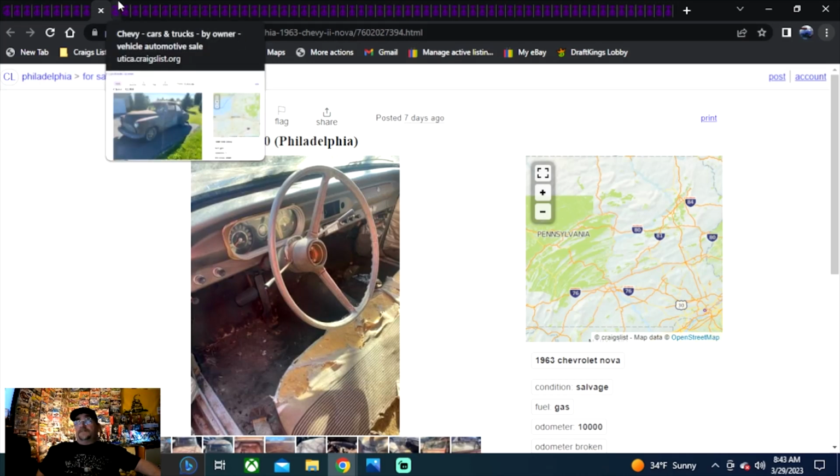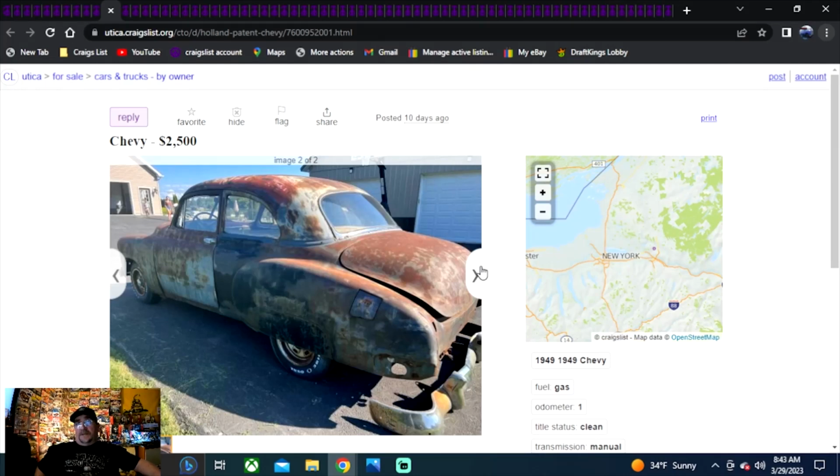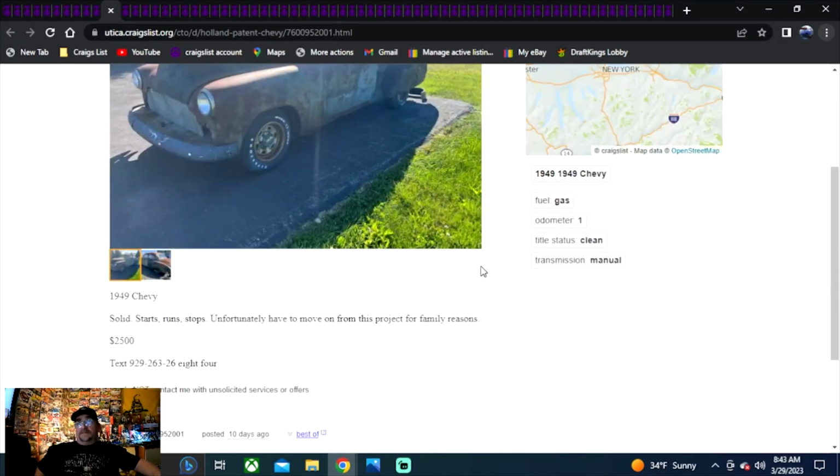It's going to be New York right here, and it's going to be listed just as a Chevy. So that's how you'd find it. Been posted 10 days ago, $2,500. It's going to be a 1949 Chevy. Missing the grill. He's only got 2 photos. I'm digging it for the price.